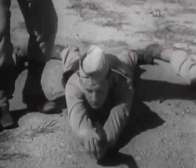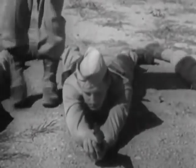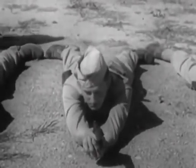When in the prone position, additional time should be spent practicing the two-handed grip. For if the gun is not held correctly, you won't hit the target no matter how steady the firing position.